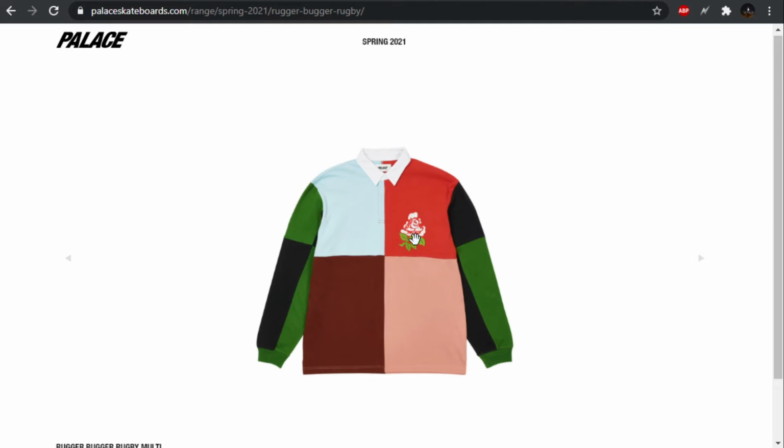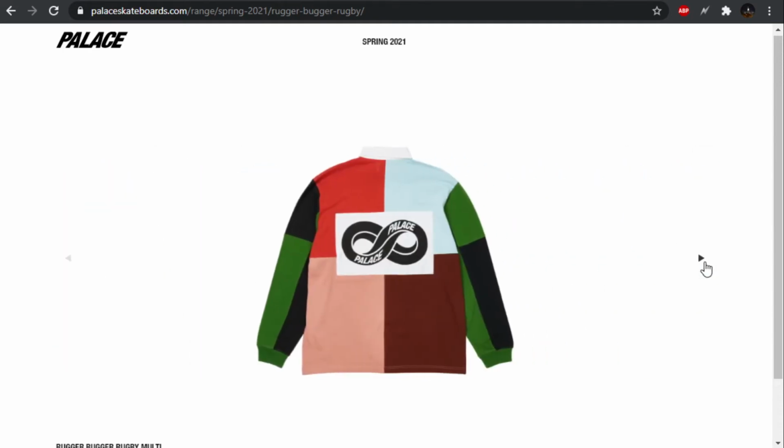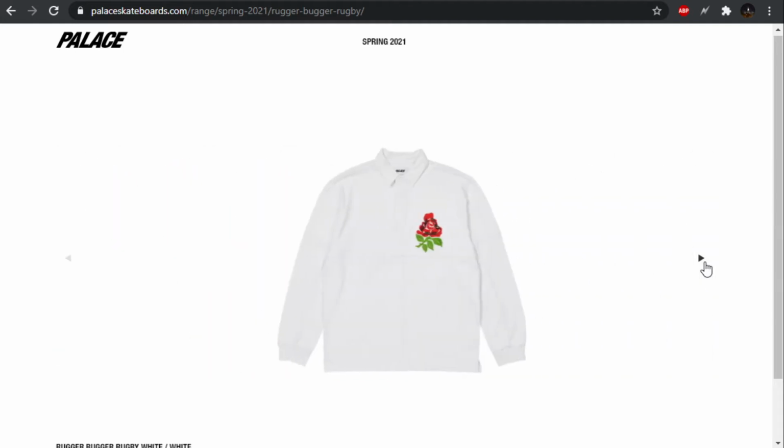I do like this. This is the first I'm seeing of this. I think they have an air freshener that also has this kind of rose triangle. Looks cool. I like that. Not a fan of the color blocking, or the color blocking isn't bad, I wouldn't say, but not a fan of the color choices. Let's see these other colorways.